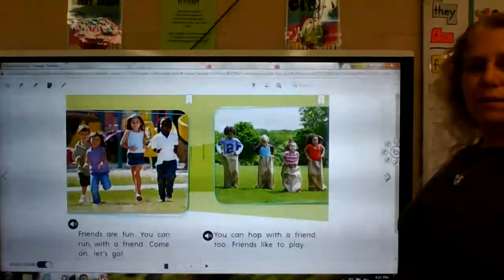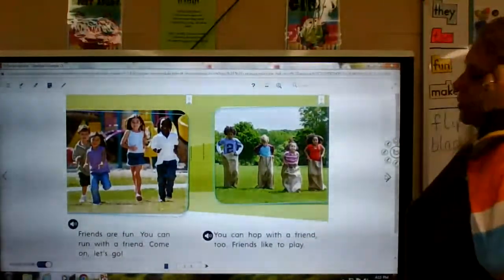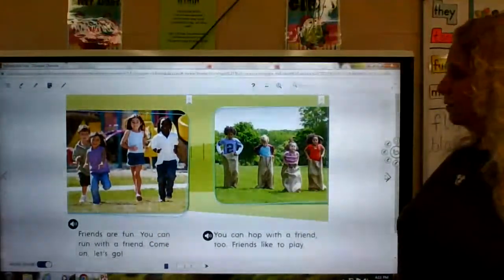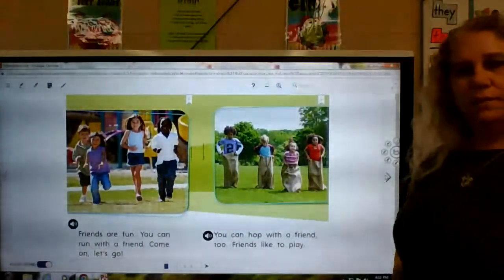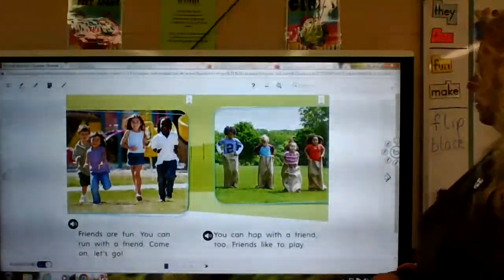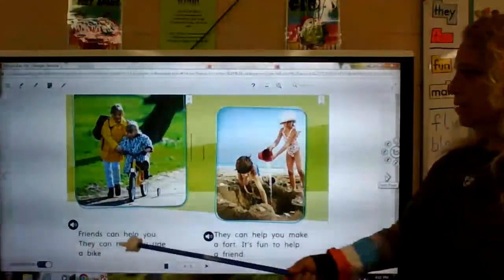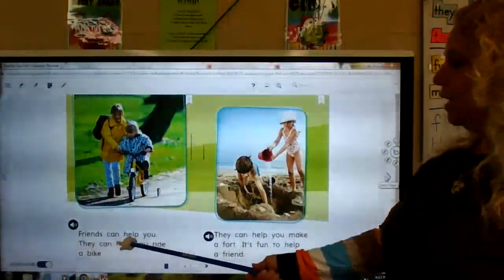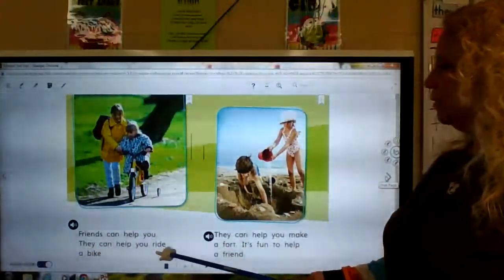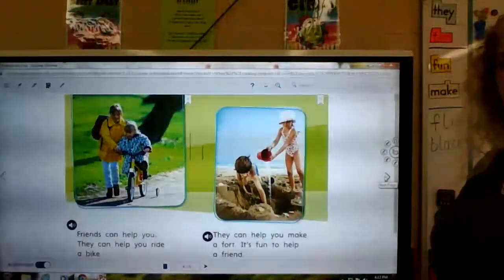Okay, so these pages, what are the kids doing with each other? How are they playing? Yes, they're running together and hopping together. Okay, let's see what they do next. Friends can help you. They can help you ride a bike. Your turn.